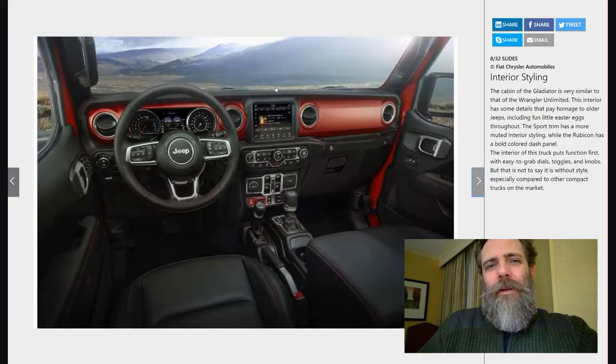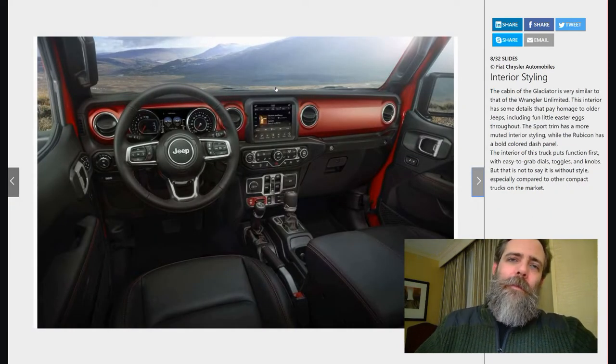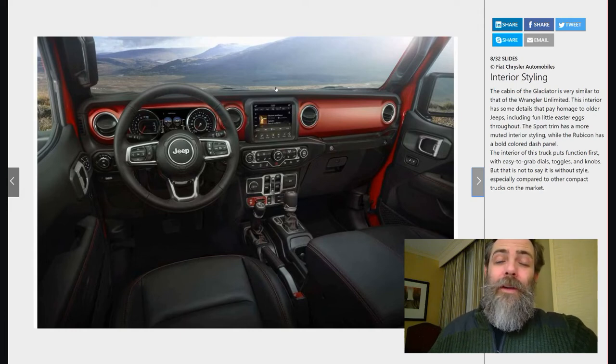It looks slapped together. And again, I'm sure I'm going to get hate from the Wrangler crowd who love this thing and think it's the greatest thing ever. Cool. You know what? Send me some videos. Send me some pictures.